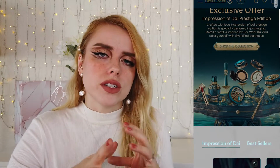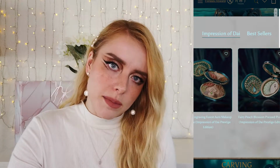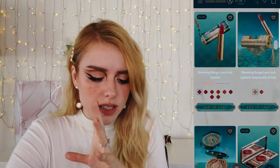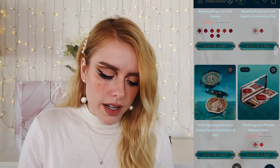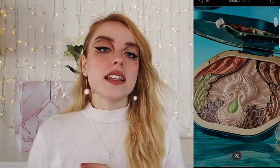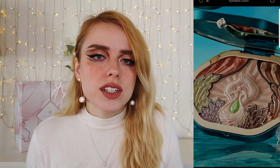Now, if you want to move into the next tier of luxury without the necessary price tag, you can go and check out Florasis. It might be Florasis, but I believe it's Florasis. And it's this gorgeous, stunning Chinese makeup line. Their makeup is art. Their palettes are art. Their lipsticks, they have carved ones, which is stunning. They are traditional Chinese inspired and a Chinese company as well. It's just stunning. The packaging is stunning.